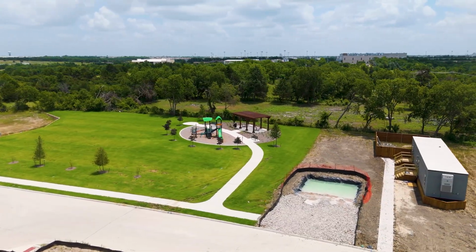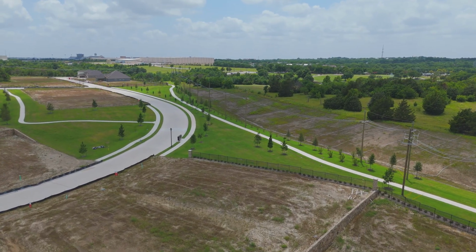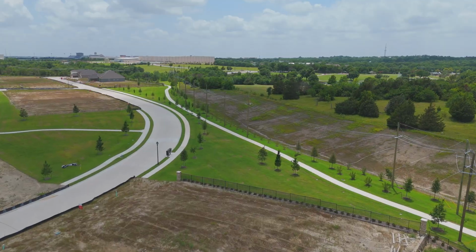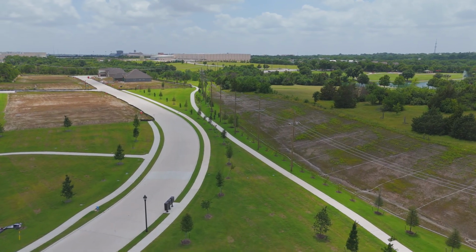So if you want that great price with not a lot of amenities, there's gonna be a children's playground, which we saw, and hiking trails. And then Harry Myers Park is where you can get the pool right next door. Man, you cannot beat it. Rockwall School District is amazing. Our kids go there and they love it.